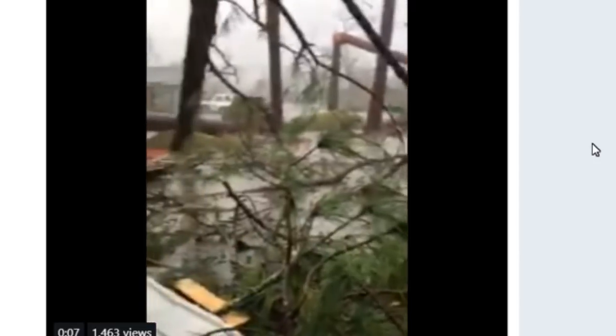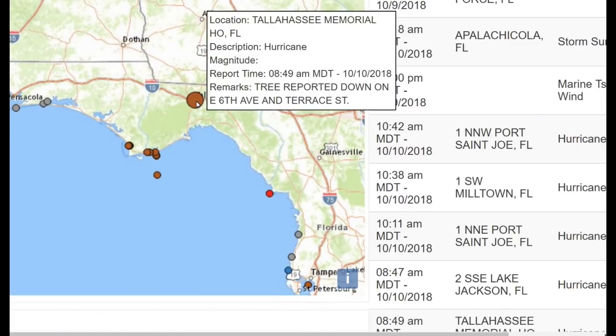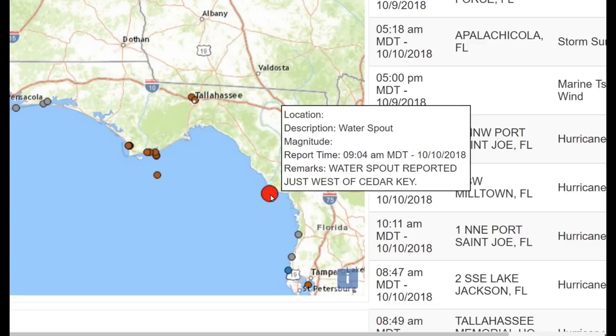And so there were a lot of trees reported down. There was even a funnel cloud reported, with sustained winds up around the Panama City area. Pensacola reported rising water earlier in the day, around 6:30 this morning. Then back here towards Tallahassee, a lot of trees down. That's going to be expected. Hundreds, if not thousands, of trees down and power lines with this. And then back down towards that red dot, there's your water spout just west of Cedar Key. So anytime you get landfalling hurricanes, you get a good chance for a lot of twists and turns in the atmosphere, and tornadoes certainly can happen when they start to make landfall.